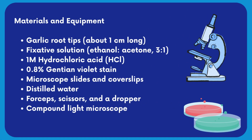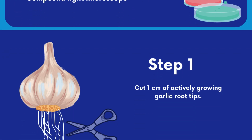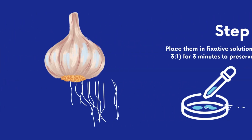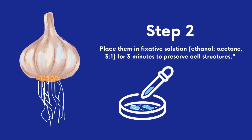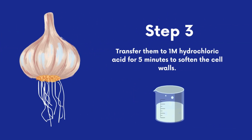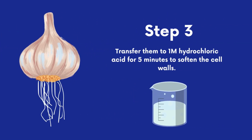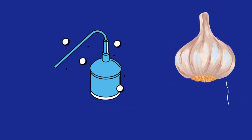Now that we have everything ready, let's start with the first step, fixing the root tips. So we cut 1 centimeter of garlic root tips and place them in a fixative solution for 3 minutes to preserve the cells. Next, we transfer them into hydrochloric acid for 5 minutes to break down the cell walls, making it easier to stain and observe chromosomes.